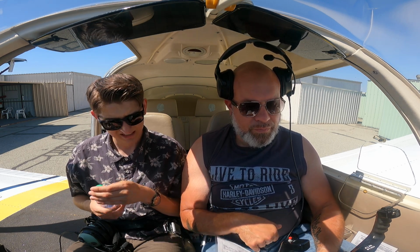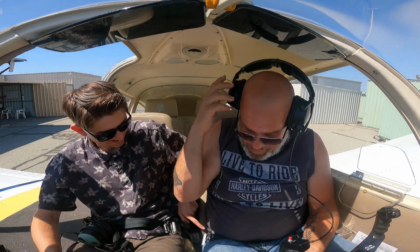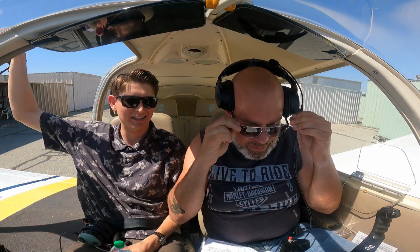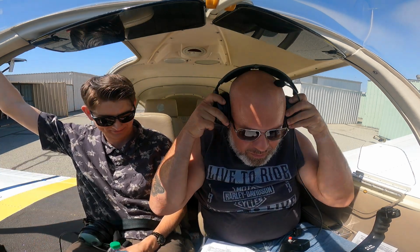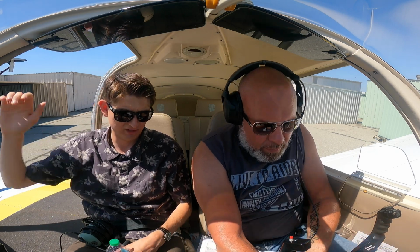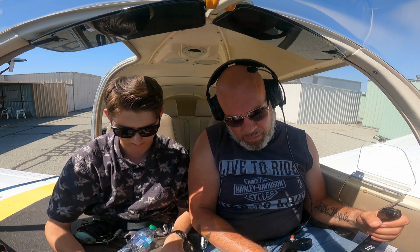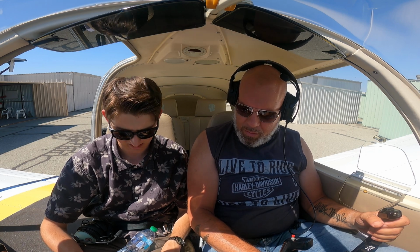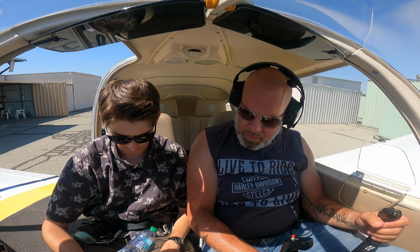Prop. So keys, you have the keys with you? Are they right there? Oh wow, I thought they were on your belt. Okay, so left hand on the ignition and right hand on the throttle. We want 1,000 RPM when we start up. Let's make sure we're covering everything real quick. Engine start: throttle, master on, master's on, beacon's on, fuel pressure, mixture, ignition, throttle, 1,000.